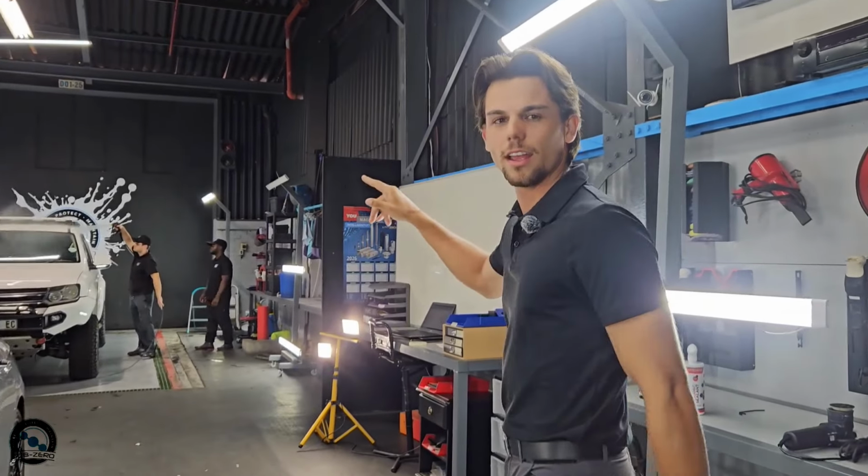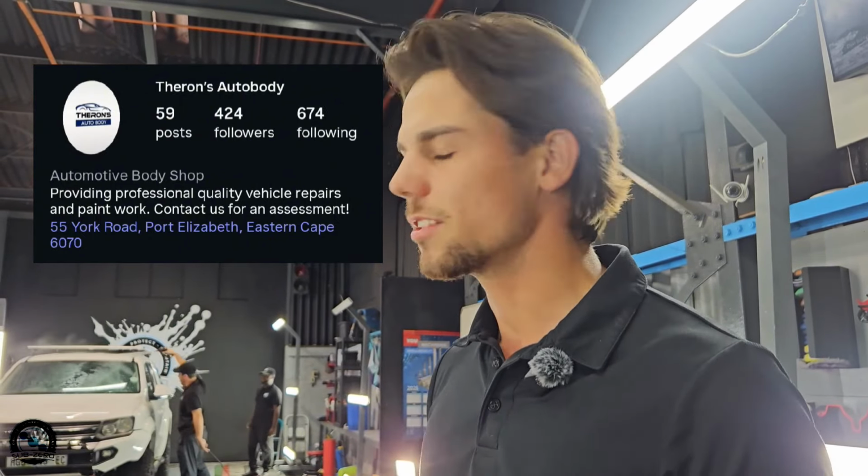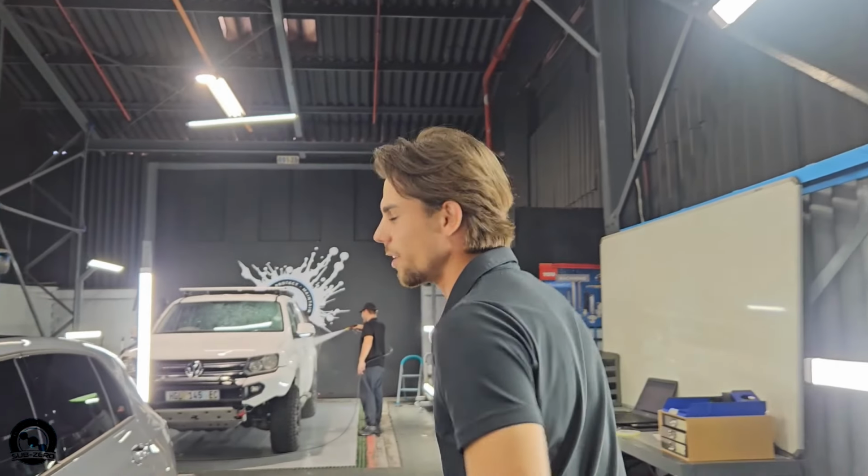We just had an Amarok. It went out for some spray work. We outsourced quite a bit of work to Tron's Auto Body. Justin is the guy. He does all our spray work for us on bumpers and stuff like that. The car was completed Saturday. They assembled it this morning. It's just coming in for a wash and then we're going to deliver to the client. So have a look here.